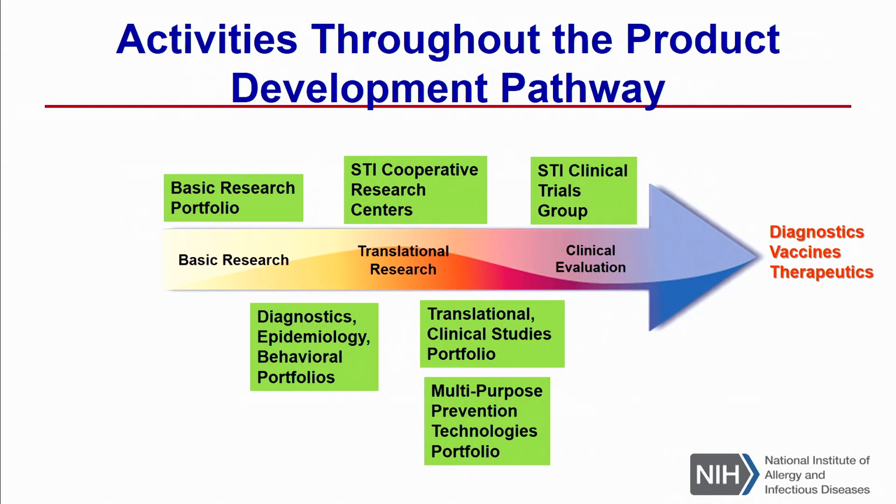Everything that we do now in NIAID is mapped along the product development pipeline. This has been an evolution of the institutes over the last 10 to 15 years that was spurred by the biodefense initiatives after the anthrax outbreaks around the country. All of our programs are based along this pipeline. What many product developers would tell you is the two valleys of death, the first being getting a product out of a laboratory into a clinical study. That's one of the focuses for our gap-filling activities.